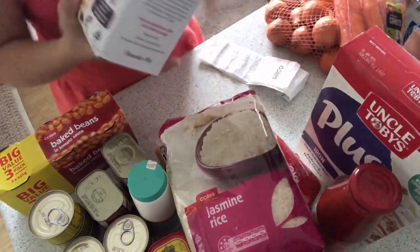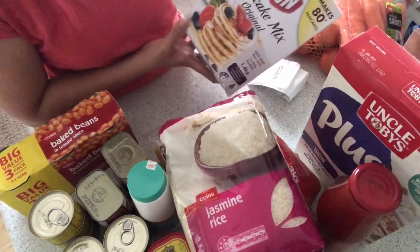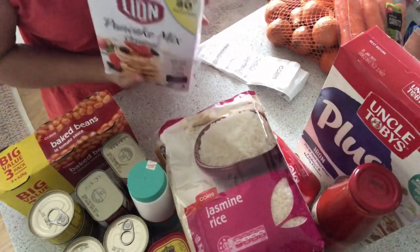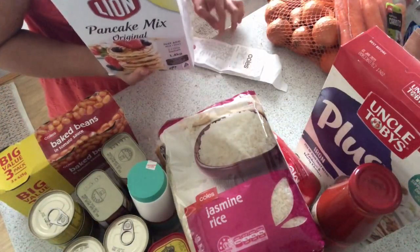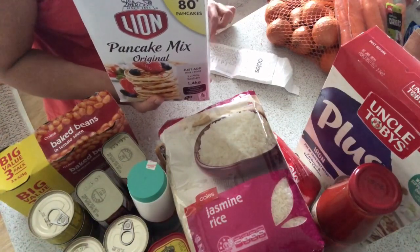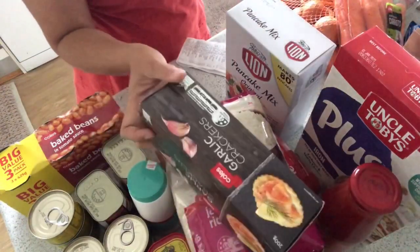I also bought this, guys, pancake mix. Oh my god, tongue twist ako. It's 1.4 kilos. Binigyan siya ng 3-star health rating. This one also is a cheap product. Marami ka nang magagamit or magawa sa isang carton. Cost me, hang on, I would like to see what. So yeah, it cost me $5 for this box. And then I bought one box of cracker.